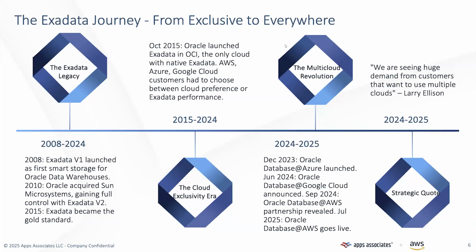We are seeing such huge demand ourselves. So I think Larry Ellison's comment on, we're seeing huge demand from customers. They want to use multiple clouds. Absolutely, they want to use multiple clouds. They want to run their Oracle database workloads in the hyperscaler of their choice and not compromise on latency, connectivity, performance, licensing, et cetera.